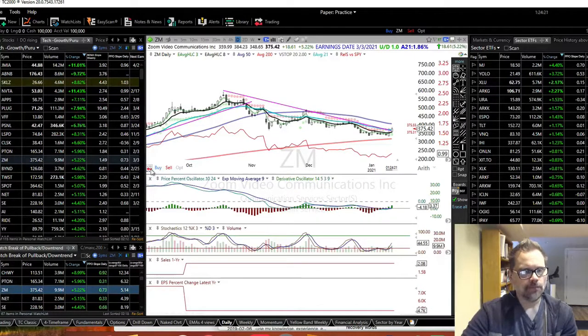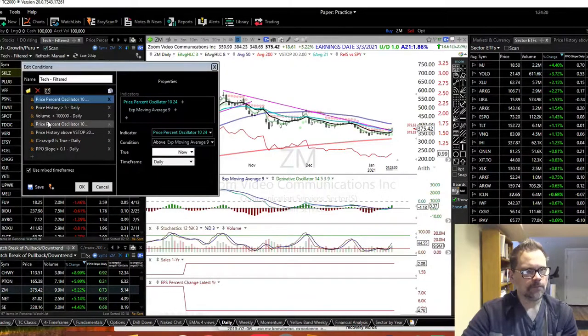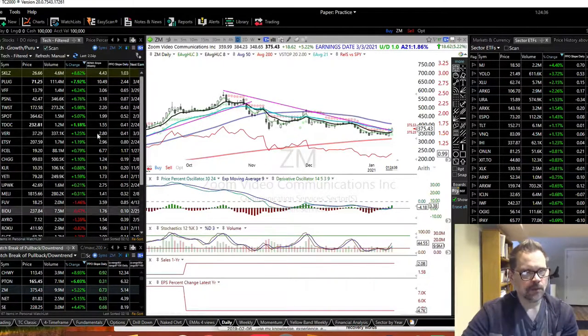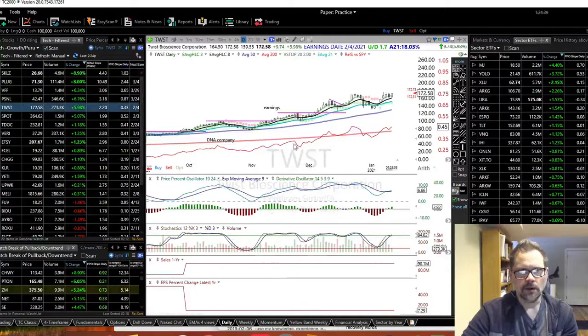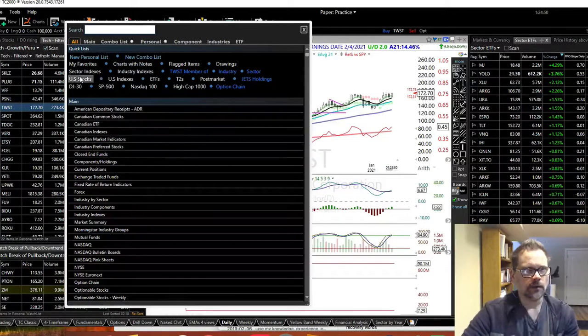But if you want to search or filter an existing watch list, you can say it's crossing up. This just says above, but this will filter the stocks that you see to make sure that they crossed up above the moving average here. So it's a way, and you can do this for a watch list. TC2000 has US stocks, ETFs, Canadian stocks, stuff like that.